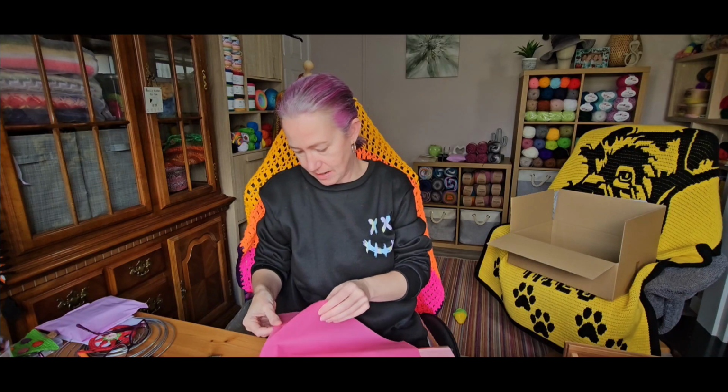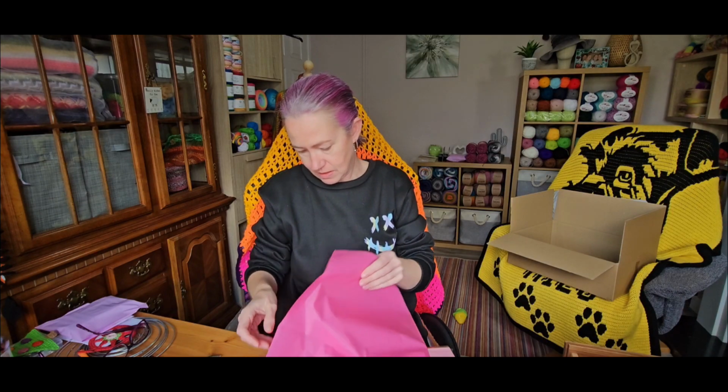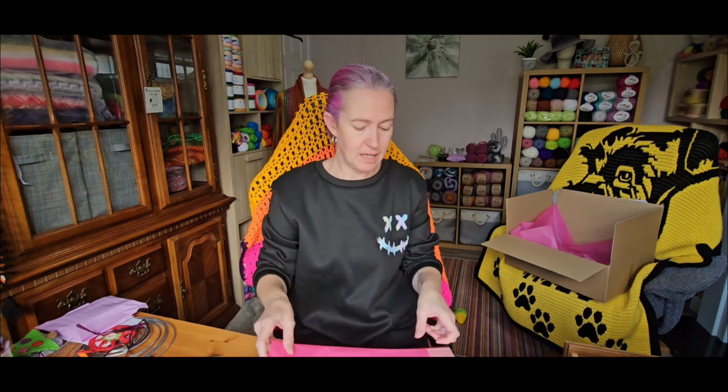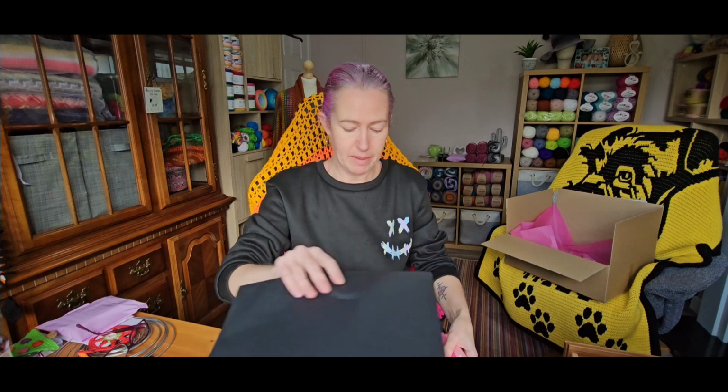Right, let's get 1, 2, 3 sheets of that. Packing is not my forte, if you could not tell. I'll tidy that up a bit in a minute.